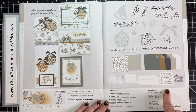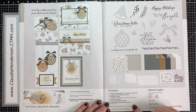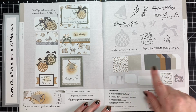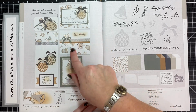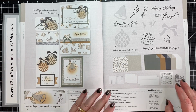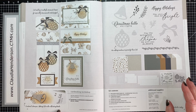Here you can see again the dies that come with it. Here are the phrases and the stems that come with it, which are pretty too. You get silver dots, you get sheets of paper and cardstock to create 4 of these 4 cards. So you see here, these 4 cards, you make 4 of each, and aren't they pretty? And every card, like every workshop, has its specialty, teaching you a special technique. In this case, they're using the blending brush to add some color.